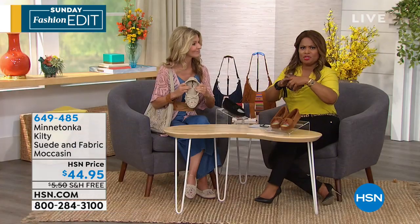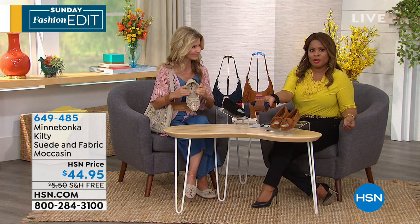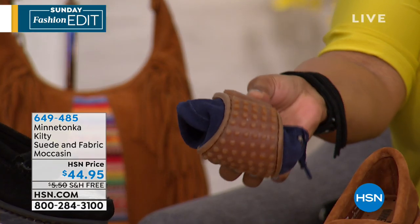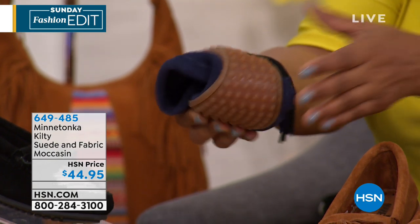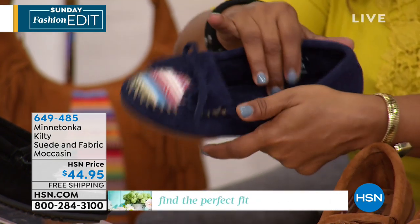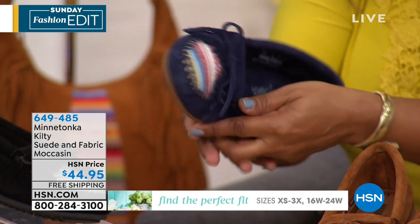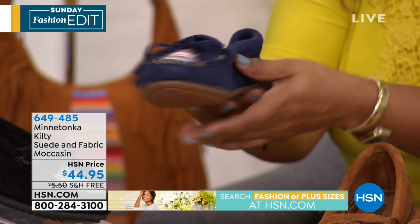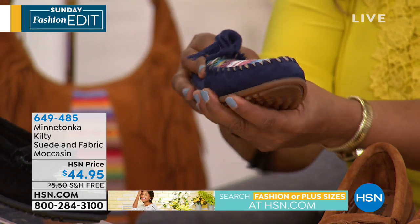Oh my gosh, look at this shoe. I can literally fold the entire shoe. Right? That just says it all. You can't do that with most shoes. You cannot do that, no. But at the same time, you've got some nice support on the inside of the shoe. These are all genuine suede. They are. It's suede all the way around. Look at how the shoe just collapses in your hand.